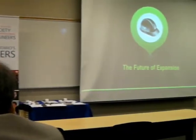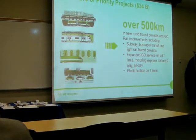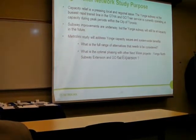So even though we've got some projects underway and we're transforming the region, there's still a lot of work to be done. The next wave of priority projects totals $34 billion. We want to build over 500 kilometers of rapid transit projects and GO Rail improvements. We've talked a little bit about downtown Toronto and what we need to do in terms of capacity relief on the Yonge.